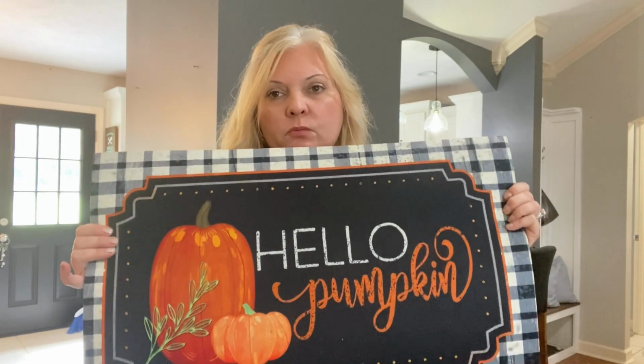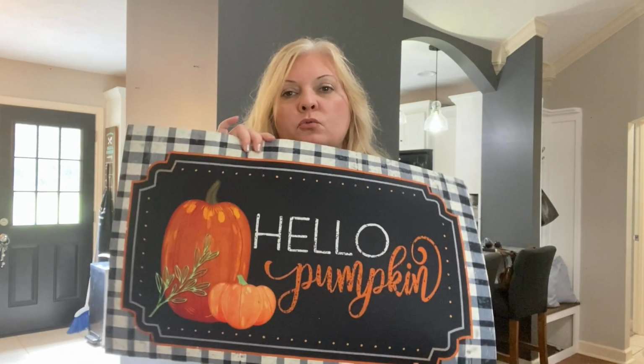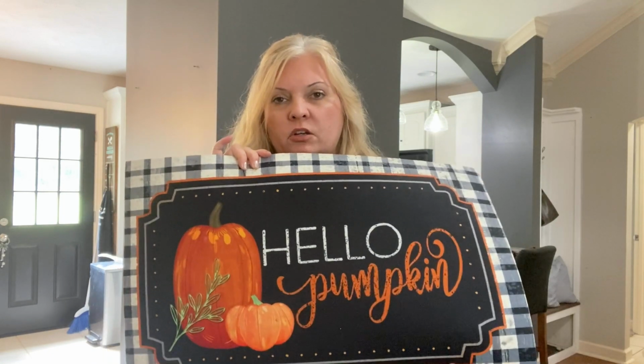And then last but not least, I have a welcome mat, so I was like, oh, I don't need one. But the lady at the Dollar Tree was nice enough to let me dig through the boxes while she was putting them out. And so I found this and I thought it was adorable. So I think I'm just gonna put it in my kitchen instead of on the front doorstep, since I already have one out there. But anyway, I thought it was adorable. It's $5 in the dollar plus section.